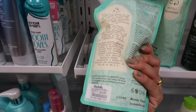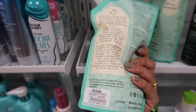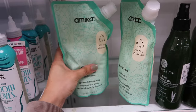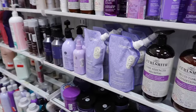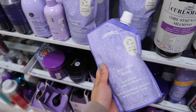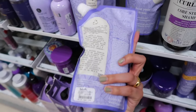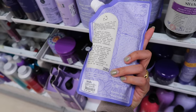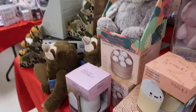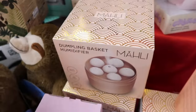Okay, I didn't realize they sold the Amika brand here. That is really good. This is $19.99. Oh my gosh, usually $40? Shut up. 50% off. That's crazy. Oh, shoot. This is legit the purple shampoo I use, I'm pretty sure. Just like a refill version. They even sell hemp lotion here. I love hemp lotion.